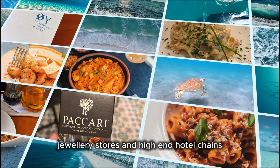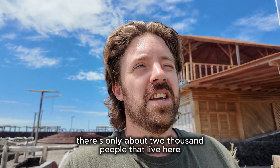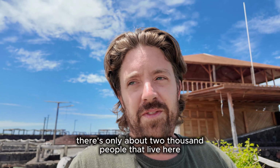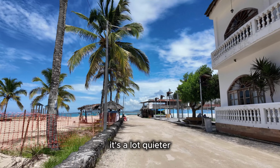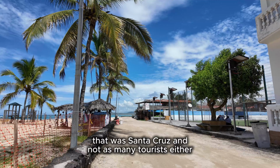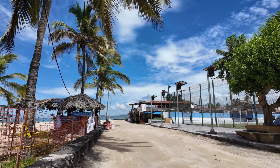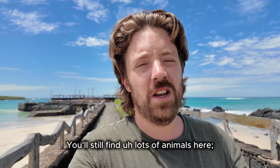And then Isabela Island, which is the largest of all of the islands, 4,500 square kilometres, which is twice the size of Luxembourg. There's only about 2,000 people that live here, so it's a lot quieter and a real far cry from the millionaire's playground that is Santa Cruz. And not as many tourists either, so it's actually a lot more peaceful. You'll still find lots of animals here, iguanas, sea lions, and on some of the tours that are a little bit further away, you'll get to see penguins, turtles.